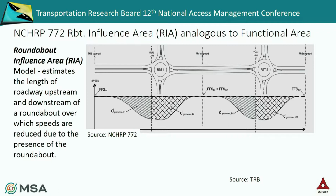So, that leads me a little bit to NCHRP 772. This was a study that was done about the speed of traveling through roundabout corridors, and I'm just going to point to some of the research that was done there. It had a lot of graphs on how the travel speed changes from free flow speed, and how vehicles need to slow down as they approach and go through a roundabout. There's the roundabout influence area, which is shown as the area where you need to start slowing down until you get back to the free flow speed. That's the idea with the roundabout influence area.